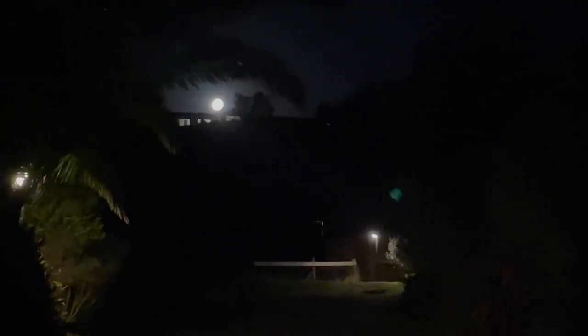So we got a bit of a super moon happening over us. It was quite funny because of course you try and capture it on video and it always looks terrible, but it was amazing. But anyway, we're off to Fox Glacier today. We're staying in Fox, but we're gonna go and do a walk tomorrow near Franz Josef Glacier.